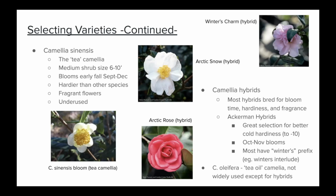The ones that I would pay the most attention to are the Ackerman hybrids, and we do carry quite a few of those. Typically, they're going to be hardy down to -10. They'll bloom pretty early, so October through November. And a lot of them have this Winter's prefix. So Winter's Charm and Winter's Toughy. And there's other ones like Pink Icicle is also an Ackerman. Those do really well in this area. They typically research those in North Carolina, so they're trying to push this plant further into the north range to make it more cold hardy.